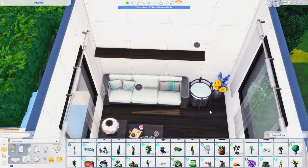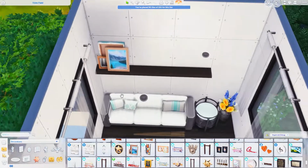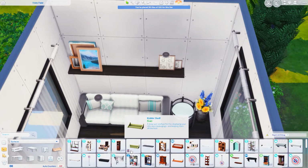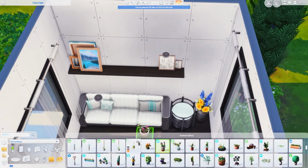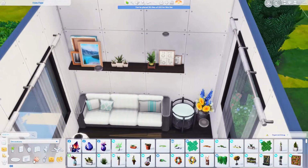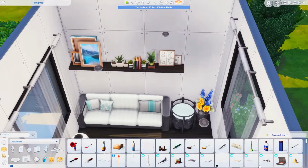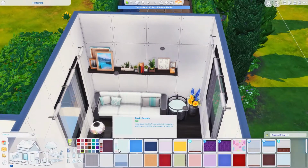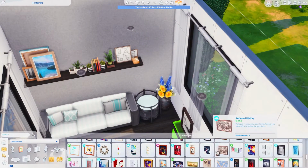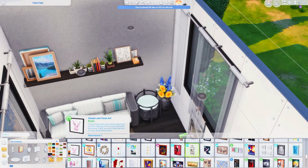I just like to have all the possible options. I did choose these sheer curtains, so there's a lot of light coming into this build. I also fit a large TV and a coffee table and clutter that up with some plants and knitting, like that knitting book that came with Nifty Knitting. And here I'm adding some shelves above the sofa for added storage, and I decorate them and fill them up with pictures and plants, which I think look really nice. I add some artwork to the wall to fill in the space, and I fit in some lights as well.